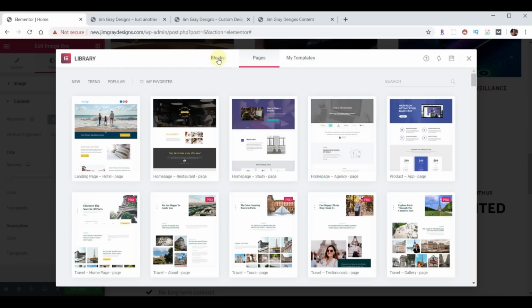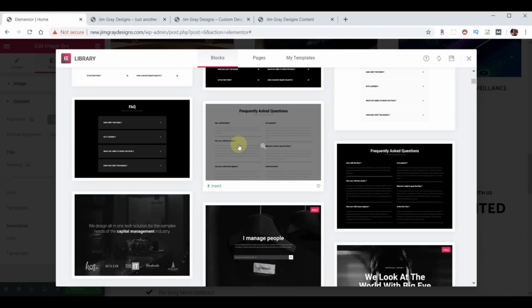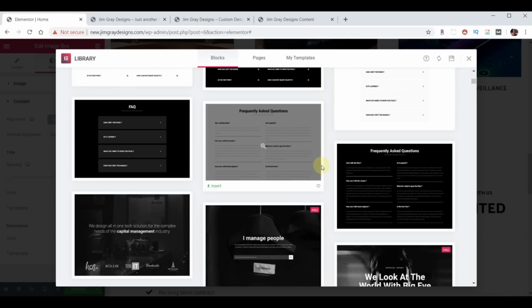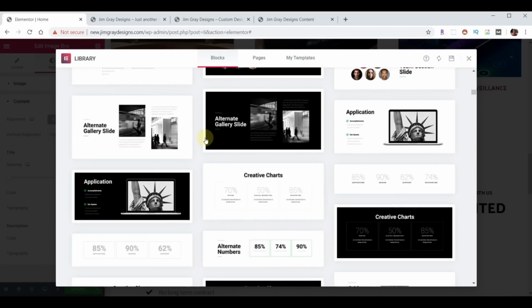Well, blocks are individual pieces of code. They are sections or rows that go in your website, and you can basically choose any of these and add them into your website. These are all Elementor blocks, and some of them have the word Pro next to them. It means that if you have Elementor Pro, you have access to the fancier versions. So as you scroll down, you'll see that more and more of them are Pro versions, but there's a lot of the free versions as well. So if you end up with Elementor Pro, all of a sudden you have access to all these extra fun tools.